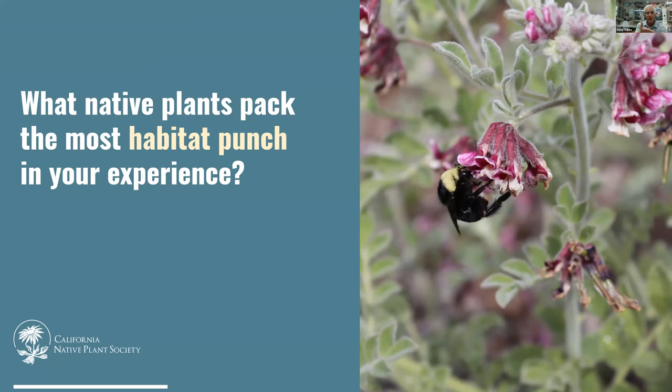Granted, a lot of it's small. That's one of the reasons I love macro photography, if you look at some of the photos. But if you look really closely at buckwheat, all year round it has something there. It's an ecosystem in itself. I love our buckwheat species.